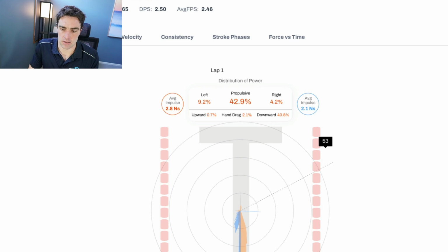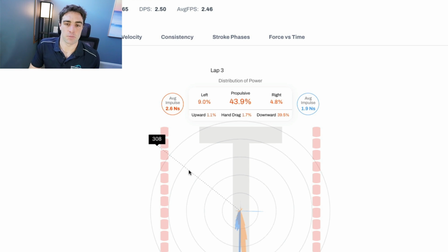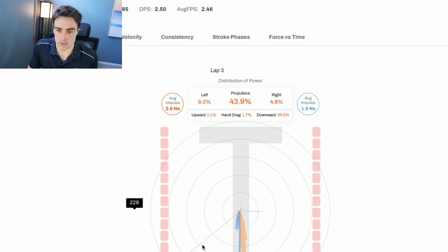And that's consistent across the board here. So between each of the laps, just consistently getting quite a lot more power, something like 30% more, 35% more power just on that one side.